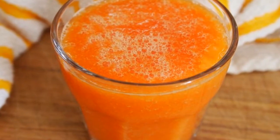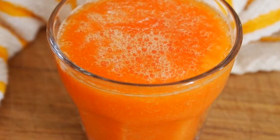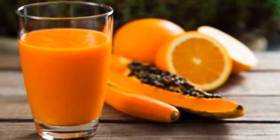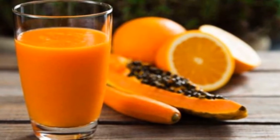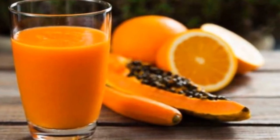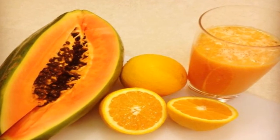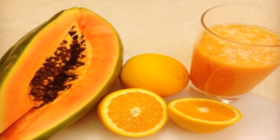5. Papaya and orange juice. Papaya contains powerful enzymes that control inflammation and ease pain. In addition, the vitamin C from the oranges in this juice provides it with even more powerful properties. This is because vitamin C increases the production of collagen to protect the joints.